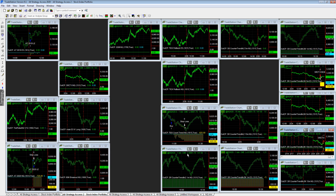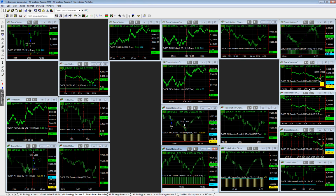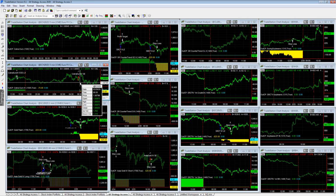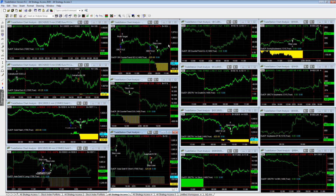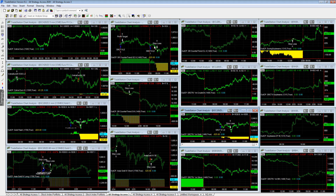The early entries were mixed on these SR Counter Trend 2s. If it was on the NQ, it hit a profit target on some of these, and then on the ES, it was stopped out. So those are the early trades on the stock indexes. Let's look at gold. Here's Cobra Euro as well. Cobra Euro is minus 75 on the day. Gold Flash, big day yesterday, minus 825 today. Asia Gold 4, minus 525. And then these SR Counter Trend 2 and 4 gold were stopped out at minus 825 each.